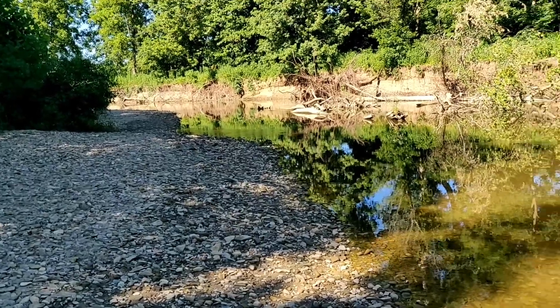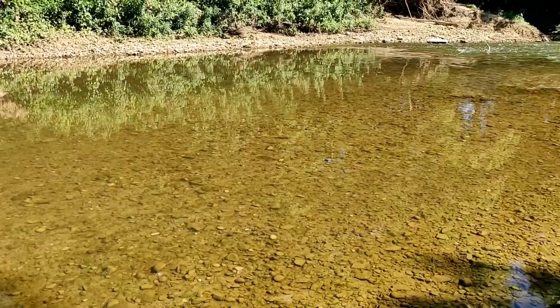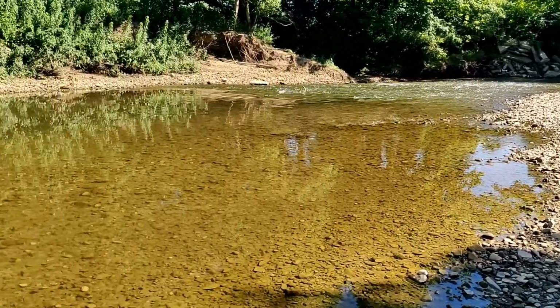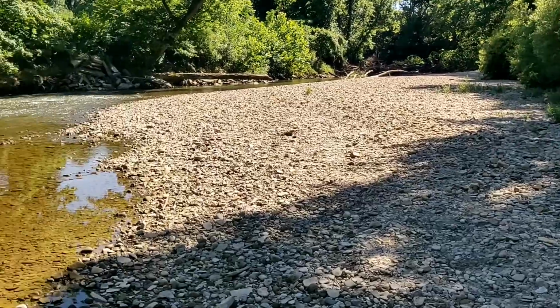Alright, finally got a chance to get out. We didn't have electricity for a little while because there was a tornado that went through our county. So, we've got electricity back. It's pretty hot still, but finally made it out. It's been probably 2 weeks or so since we've made it out.